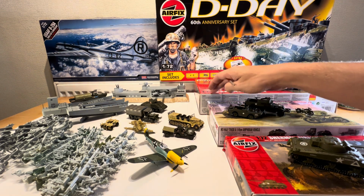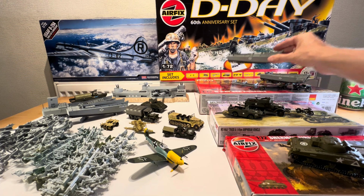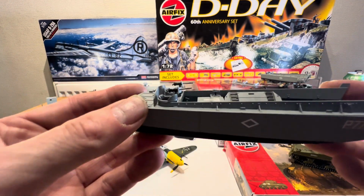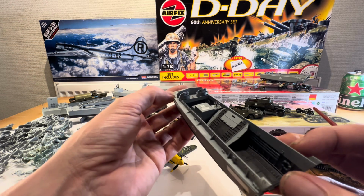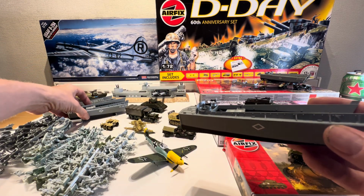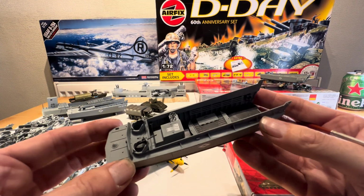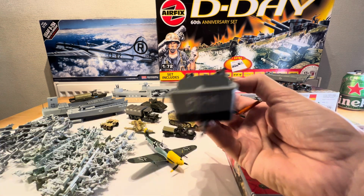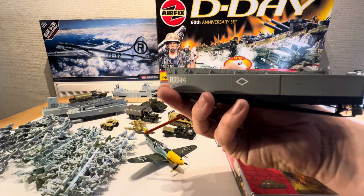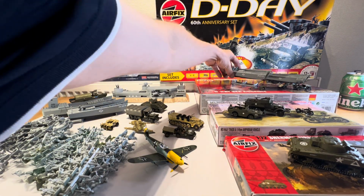Next up, we're moving on to the Airfix 1/72 D-Day Assault set, which came with 2 of these LCVP landing craft. These are slightly better in quality than this one, which was a sort of like 70s or 80s Hella. These were quite nice to put together, I seem to recall, and they came out okay. So we got 2 of those.